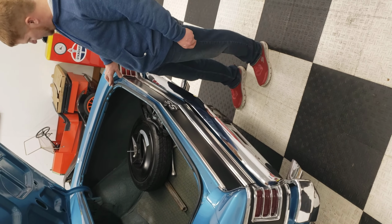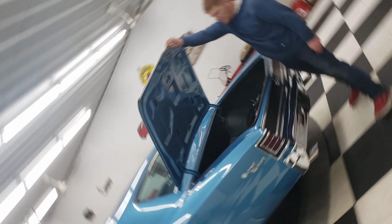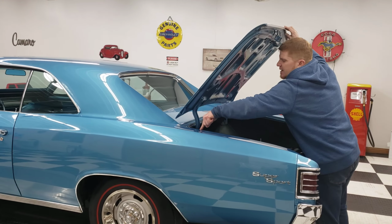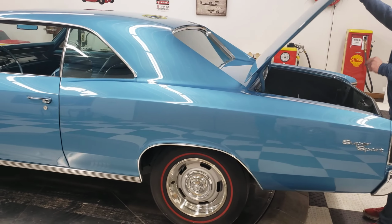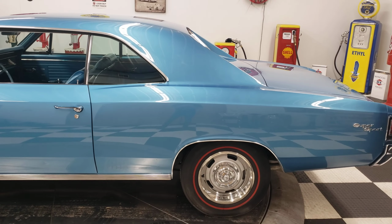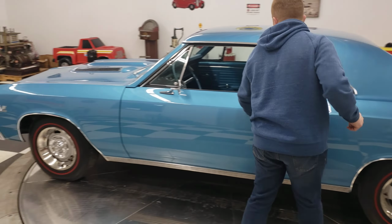Your jambs look great inside your trunk. Your trunk seal's in great shape too. Opens and shuts just like it's supposed to. It's got all the stamping up here on the side, on the top of your quarter panels, so it looks like the quarter panels were original. I didn't do the restoration, so I can't tell you that for sure, but sure looks like it. Same thing on this side.